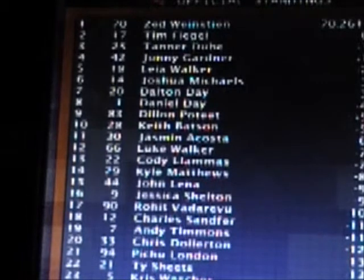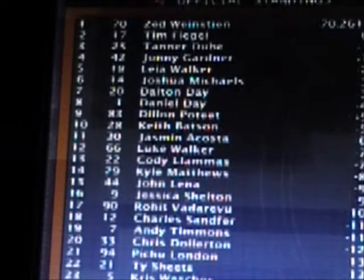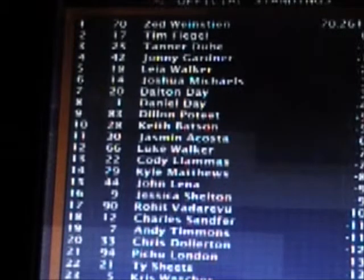No road course sweep for her. She came one race short of doing so. But still a good run for Jessica. Rohit Vaderview 17th. 18th, Charles Sanford. 19th, Andy Timmons. And 20th was Chris Thornton.